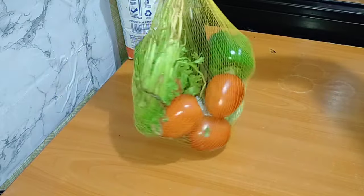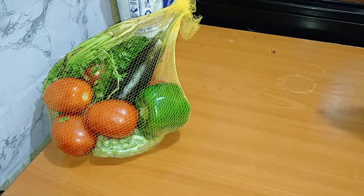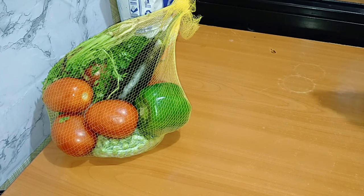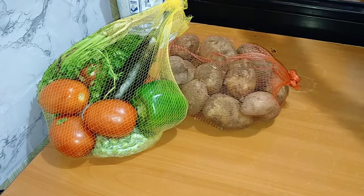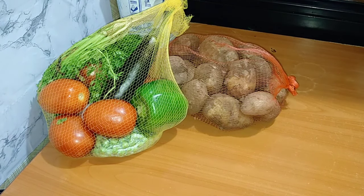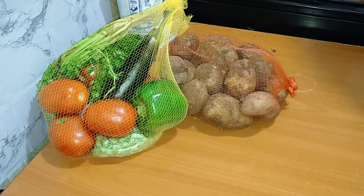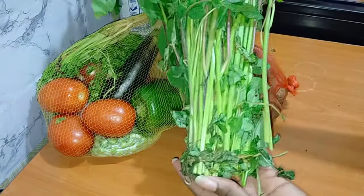So I also got these green groceries, that is some corianders, tomatoes, green capsicum, eggplants, and some green peas. And then I also got some potatoes. Sorry, I got some Irish potatoes. And then I also got some kienyeji greens. That is some saga.